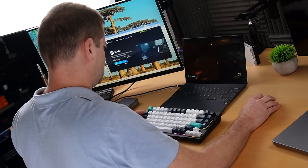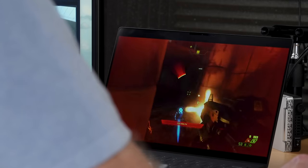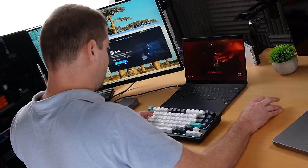This is fun. And while I'm not a big gamer, I couldn't resist trying out Doom Eternal to see how well it would run.